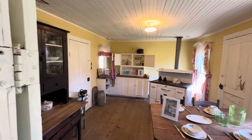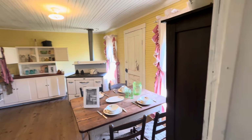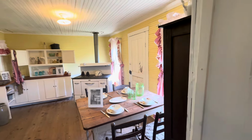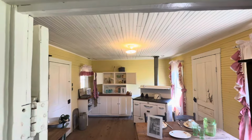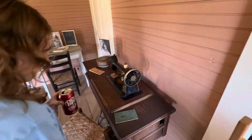But we'll get a little bit of an inside view of what this kitchen would look like. This, by the way, in its day, would have been a modern kitchen. It really would have been. And look at the old bolts. That's wild. Yeah, this is a really old sewing machine right here.